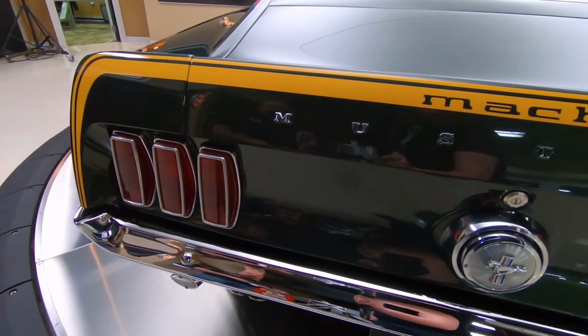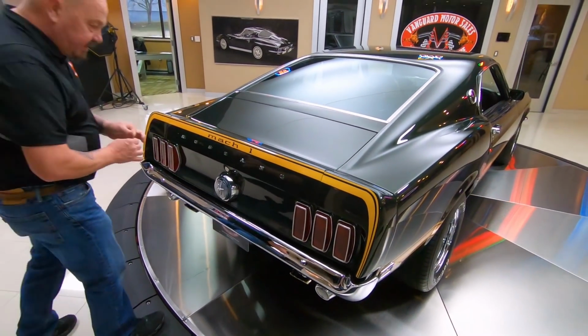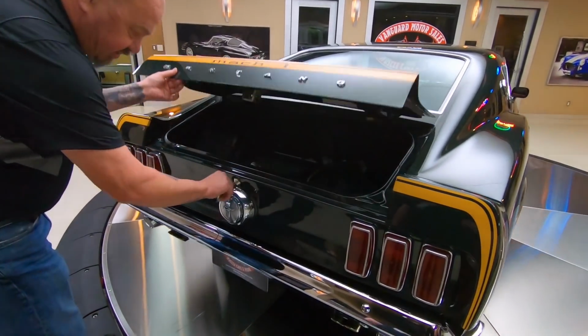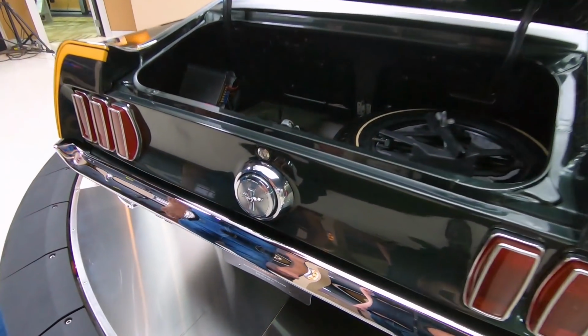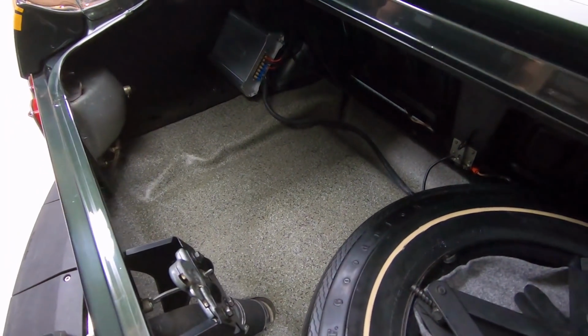Tail light lens is looking great. Fuel fill right here in the back. All the chrome on it's looking good. Now that may be the original chrome on there. See inside the trunk how nice and clean everything is.